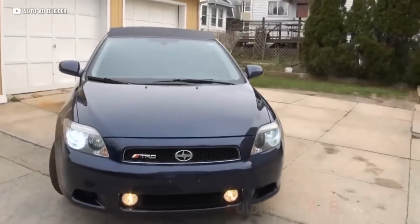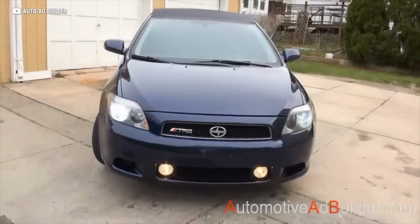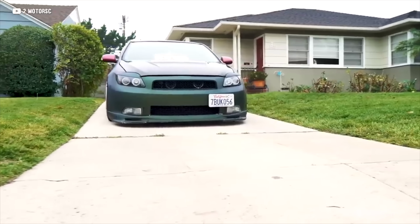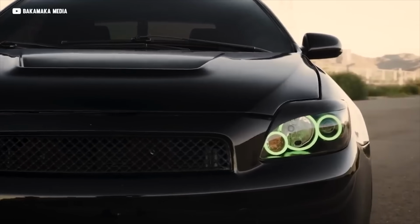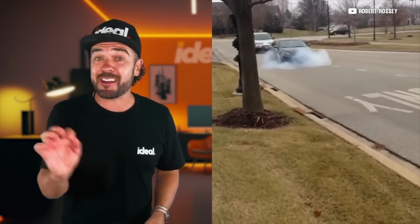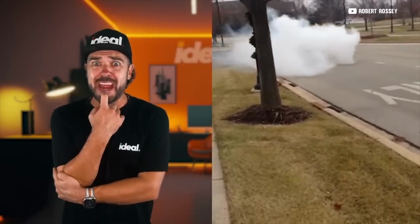This Scion is actually a Toyota, and these TCs, which I swear stand for Toyota Celica, because this thing's kind of a lot like the Celica GT, are fantastic cars as well. It's a compact sports car that has a 2.4 liter yanked straight from the Toyota Camry, so you know there is gonna be reliability, but what sets the TC apart from the Celica, in my mind, is the fact that it makes decent low-end torque, and torque is so much dang fun.